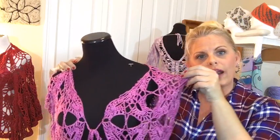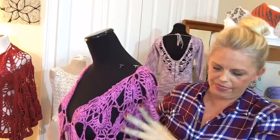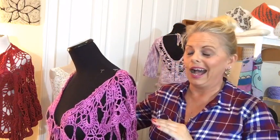So this is a square motif that I convert to a triangular motif to do some shaping for the neck. And then I also did triangular motifs on the hips. I don't know about you, but if I'm going to make a top that goes below my lower waist and beginning of my hip area, I don't like to make them without hippies.